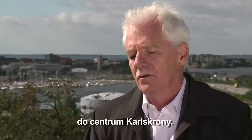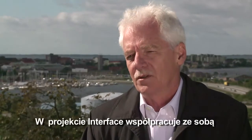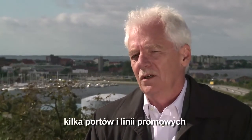There are several harbors in the South Baltic area, and the lines between, for example, here, Karlskrona, Gdynia, Trelleborg, Rostock.